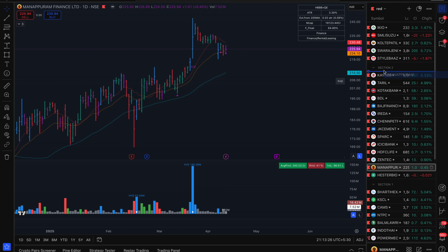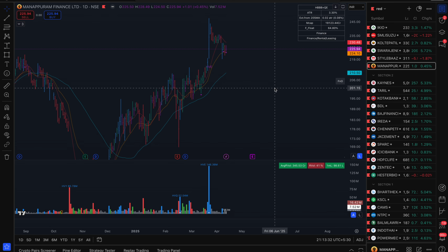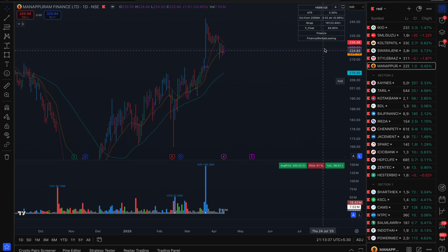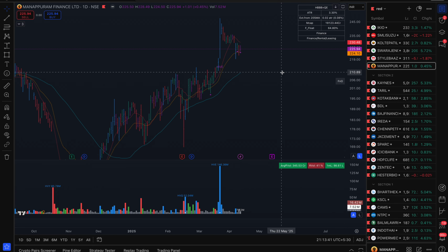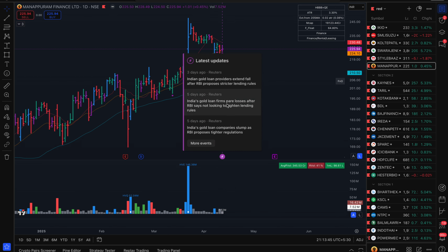Now Manappuram is something which I can also upgrade to the actionable list, although I would not trade this. Actually, I can trade this. This is a 20k crore, and you can see that this would also be, I think, an acquisition EP, or perhaps not.